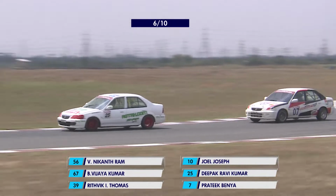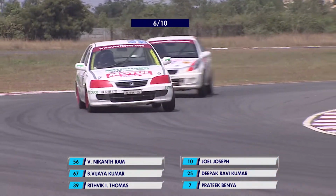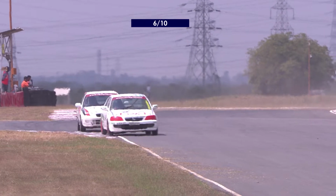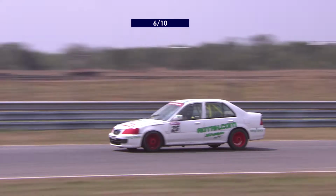Hard on the brakes, down towards turn 8. So Pratik Benya right there behind the similar Honda City. Same type of car, different team, and the one with more roll in its suspension, the one that looks the more nervous of the two, is that of Deepak Ravikumar. As they sprint now down towards turn 8, and again, down to turn 10, I should say.